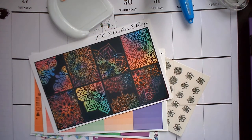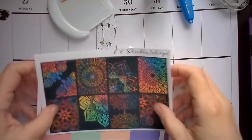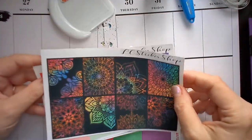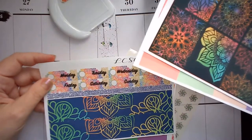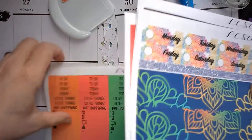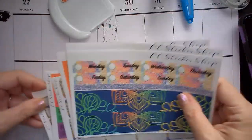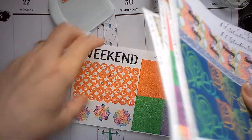Hello, darlings. Look at this beautiful LC sticker shop kit that I have. I've had this for a really long time, and I never used it because it's gorgeous. I know, it makes no sense. I know some of you have the same problem I do, but it's gorgeous, and I'm going to use it this time.